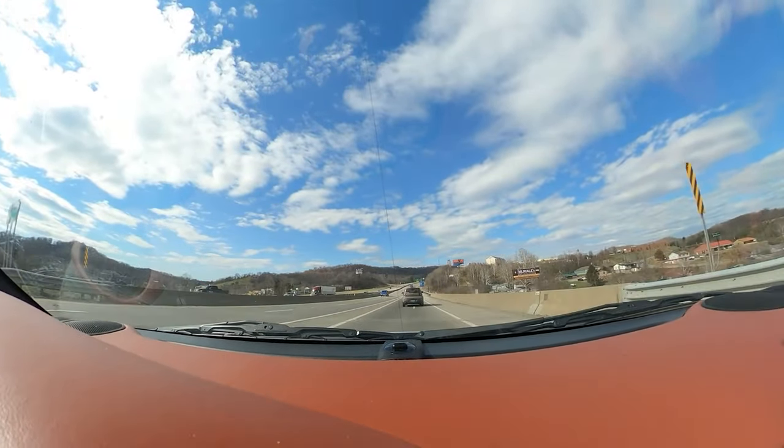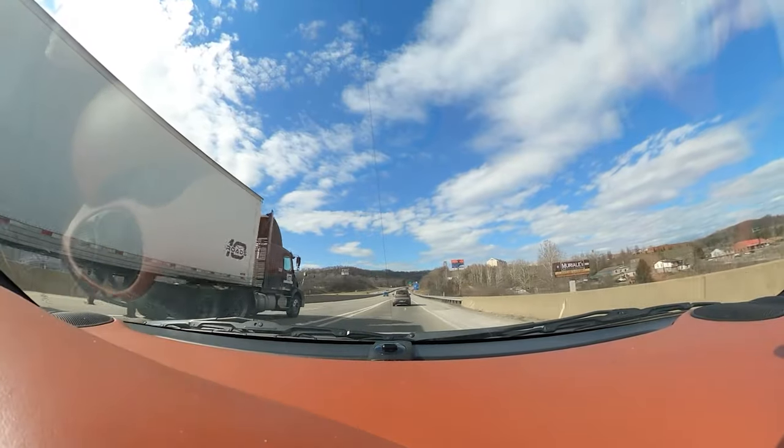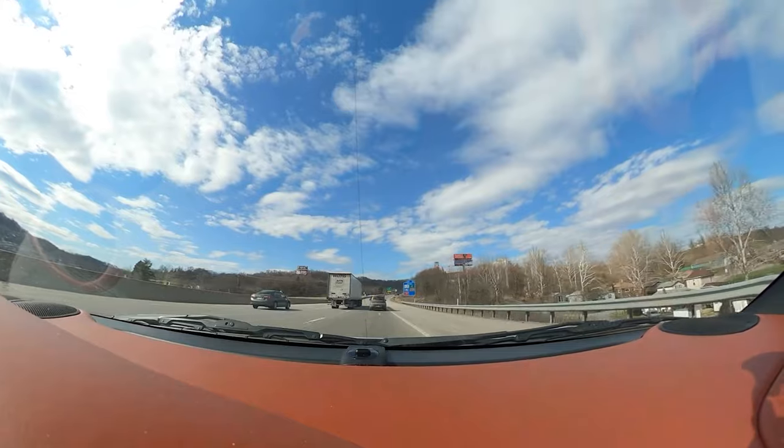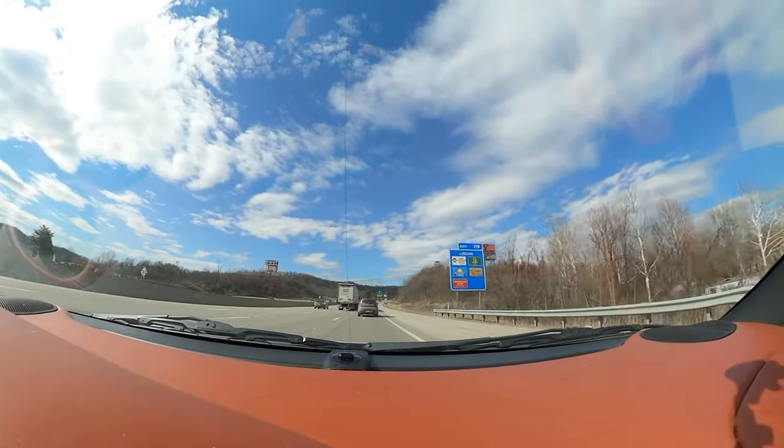So we're going to get out on the interstate here just for a second. We're only going up one exit. There's so much traffic I can't really open it up. But listen to that motor.